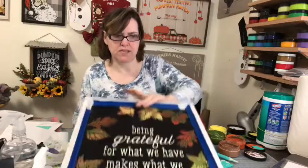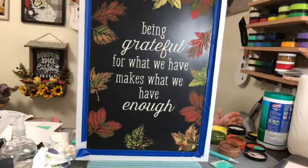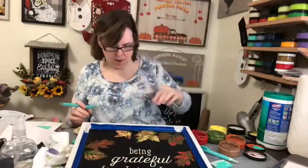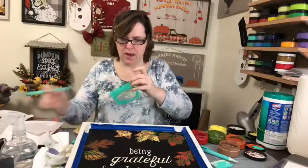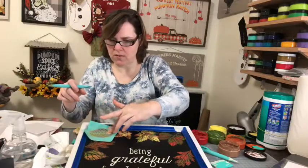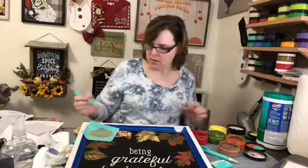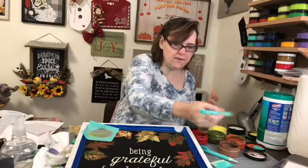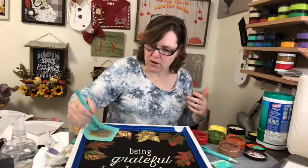Let me show you this leaf we just did right here. So continuing on around the board, let's put a couple more leaves on. And we'll put this one over here in the corner. And you guys notice I'm not measuring, I'm just haphazardly laying them down because I want it to look like the leaves are just kind of laying there. And that's how you're going to get that look.